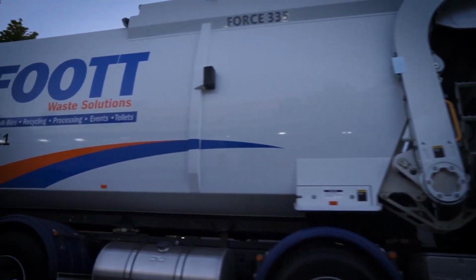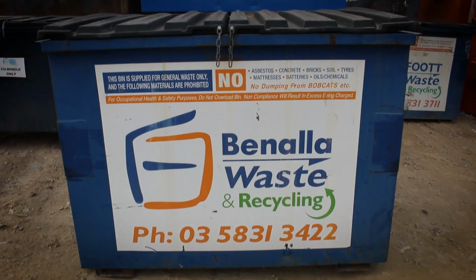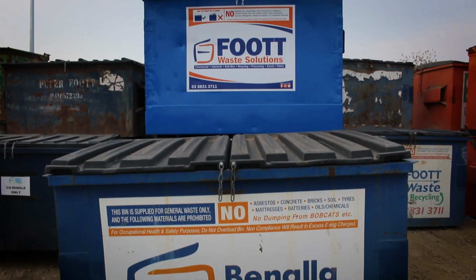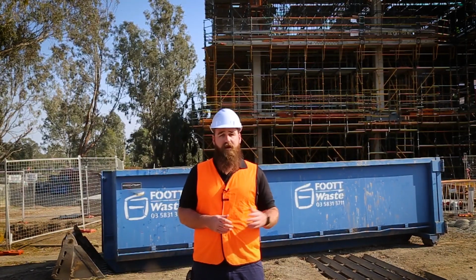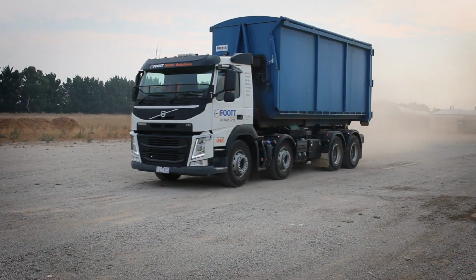We've got bulk bins like behind me, and then we've got smaller crane-rated specialised equipment that goes up and down the building. So initially we'll get a call from Doug or Brian on site here that they want the bin taken away, emptied and returned.